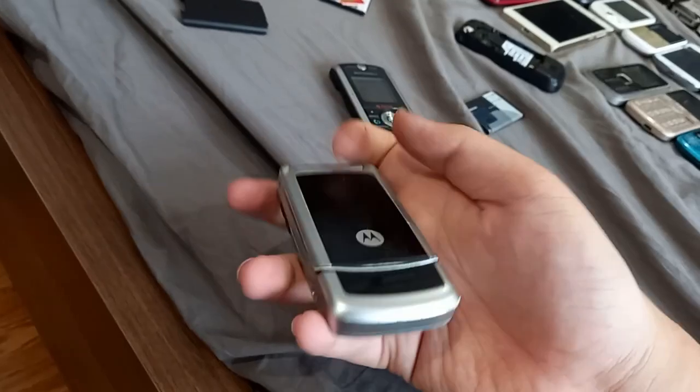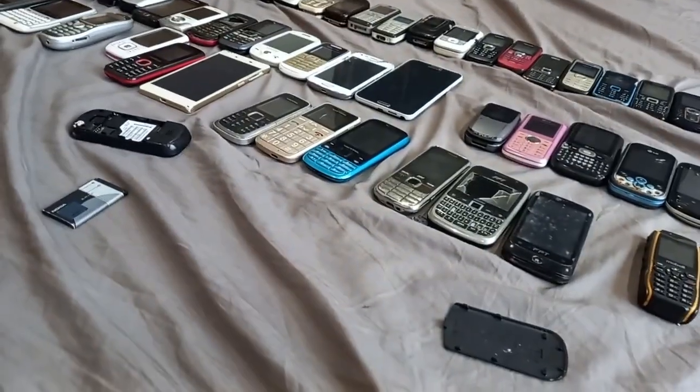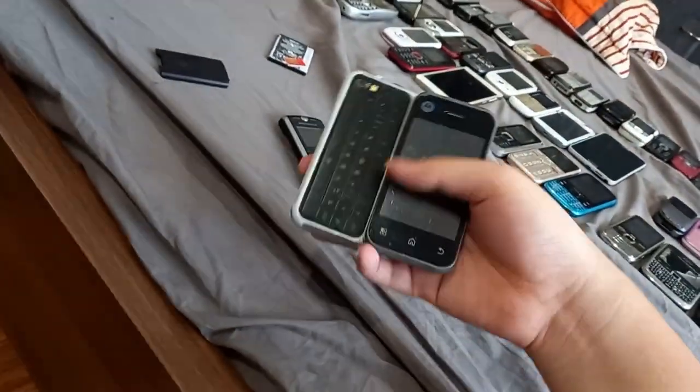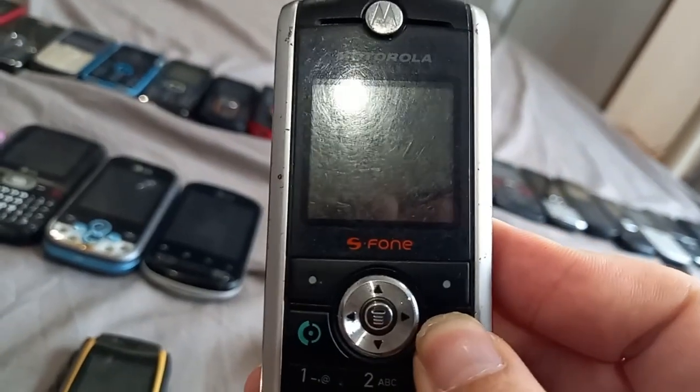But here's a Motorola W200. This one does not turn on, so I'm not sure what's up with that. Motorola Backflip. This one does not turn on either. It had a bad ribbon cable. So you can rest assured that this Motorola does turn on and it'll do all that stuff. Yeah, that battery's dead. I might have to charge this battery later on. Let's see where it's at.